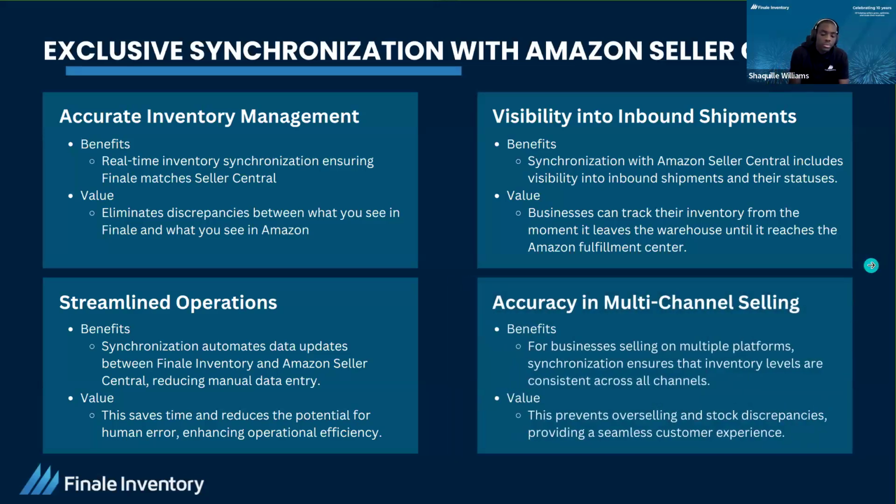Lastly, that accuracy when it comes to those multi-channel support. We're all looking to expand revenue sources here. So sometimes that means leveraging Amazon to push inventory to other marketplaces. With the new information that Finale has for Amazon, we're easily able to increase your selling power on those marketplaces by allowing you to push your entire inventory base for Amazon, including those inbound shipments, so that customers can place orders and know that those orders can be fulfilled.